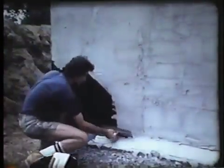Any areas that will be underground after backfilling receive additional waterproofing with an asphalt coating. The foundation of this house is now complete. Yet the foundation is only the first step towards completion of the whole house. The framing and further house construction can be seen in our next film, Carpentry, the Basic Shell.